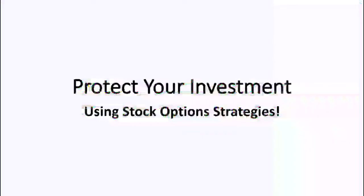So we all know that the stock market has been nasty lately. It's been destroying our profits. Okay, it's been taking our profits so that we can't take them. So we got to do something about this, and I'm going to show you exactly what to do about it right now. We're going to use stock options to protect your portfolio, protect your investment, protect your money. So without any further ado, let's get started.